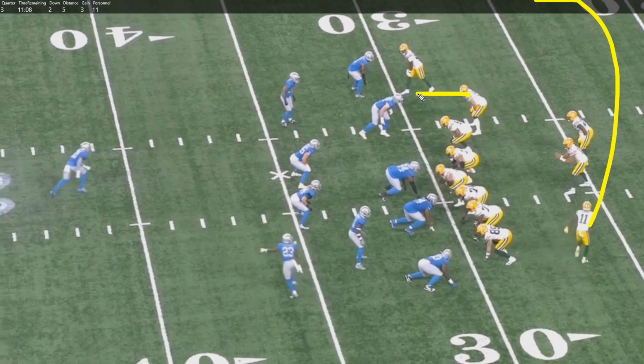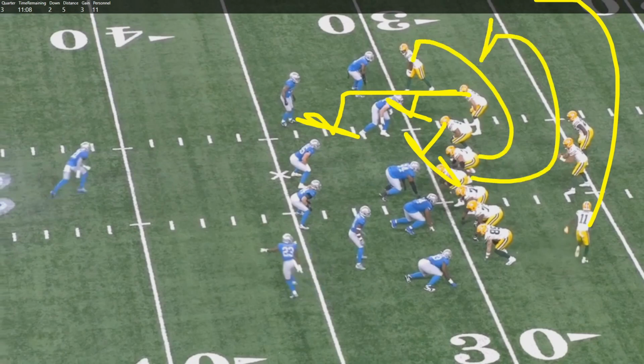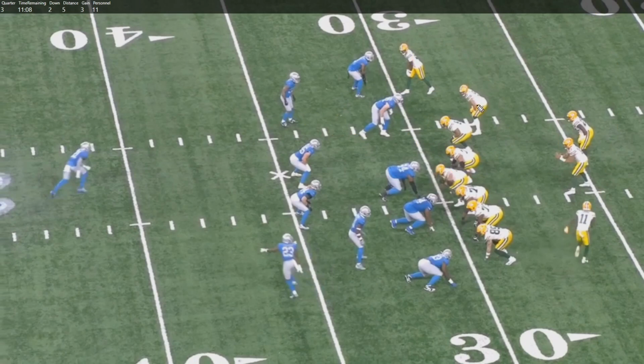If they do this pin pull, and he's able to be one of the pinners, usually they'll get him up to that second level. He will block the linebacker while you pull these guys around. He's been really, really good at that. In some of the other areas in run blocking he struggled.